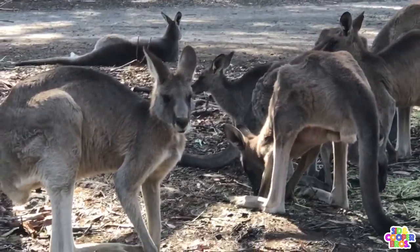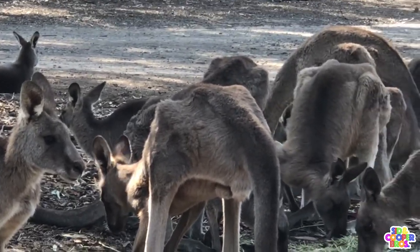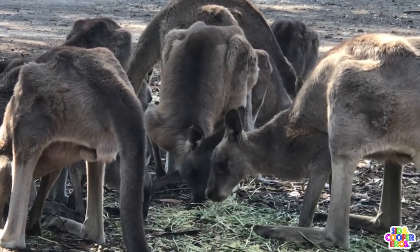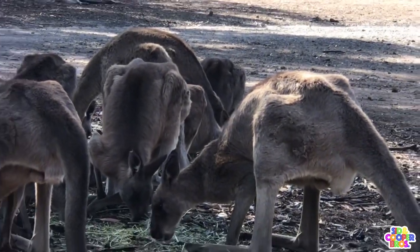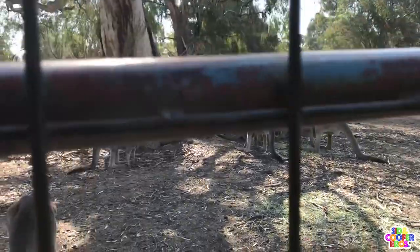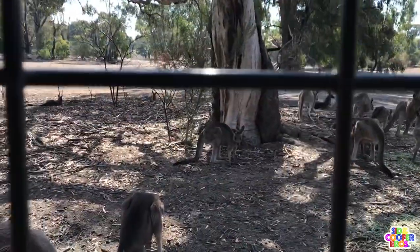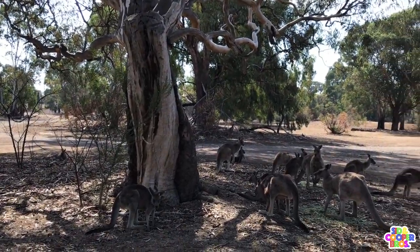Now we've only got about one tiny joey kangaroo at the moment. You've got to keep your eye out. You might see its head sticking out of the mother's pouch. Other than that, we've got a few that are about 30 or 40 centimetres in height, like the little ones at the back here. As you can see, the emus are inquisitive. They come around and have a look, see what you're doing. Okay, we'll have a little drive around.